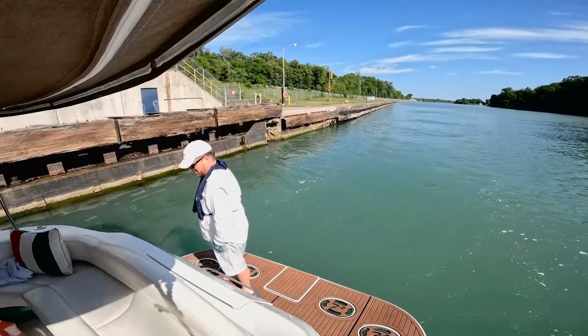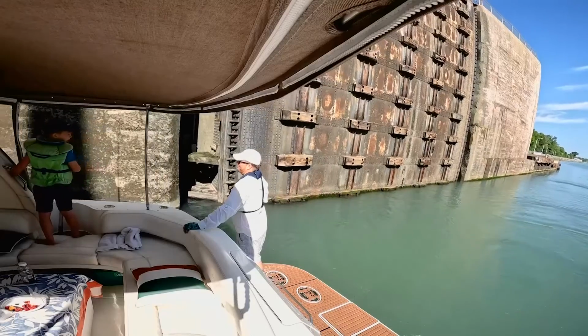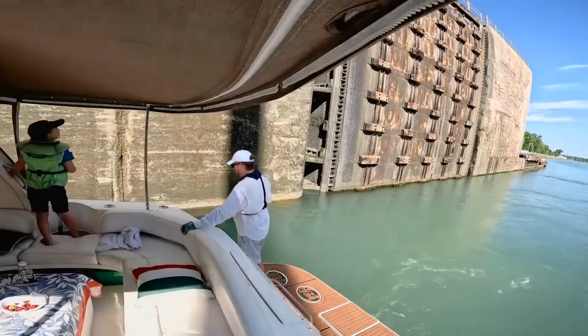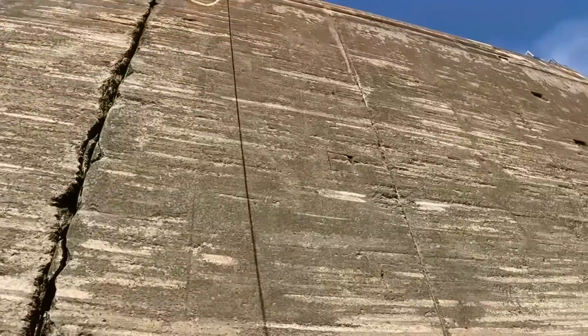Once you get the all clear from the Seaway staff, you enter slowly past the massive gates into the cavernous locks. There are 8 locks in total, but the 7 major ones are concentrated in the first 6.5 nautical mile northern stretch of the Welland Canal.